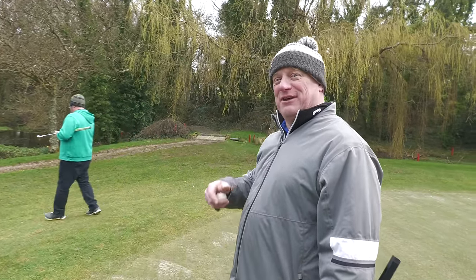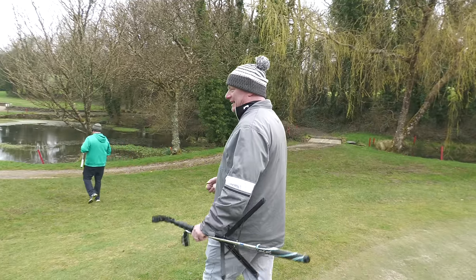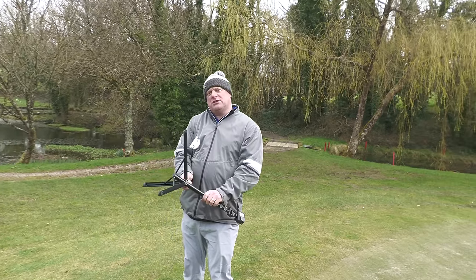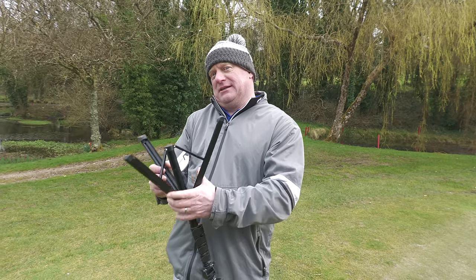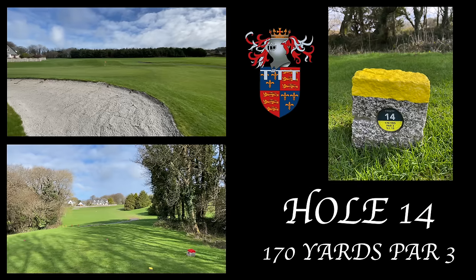Is that the reason why you have your flag out when putting? Yeah, I think it is. So unlucky. There's a percentage where they say there's more chance of it not going in with the flag in than out. Unlucky. Oh, well.